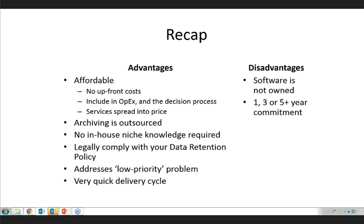It addresses a problem that is often low priority, but looking back at the poll information where nobody said we can't see any reason to archive, all of you do see it as a higher priority activity. And also it's a very quick delivery cycle as well. So in that first year where we're doing the catch-up purging and archiving, we've done, for customers, a full round of PY archiving and a full round of production archiving. So from receiving purchase order to finish purging and archiving in production, we've done that in as little as a month. So if you do need it actioned quickly, then we can do it.